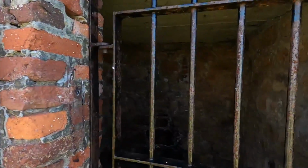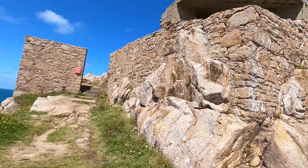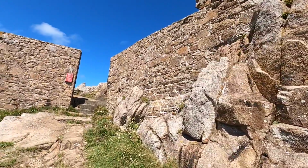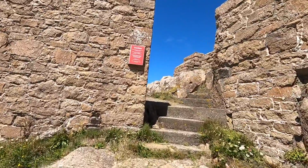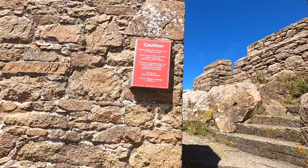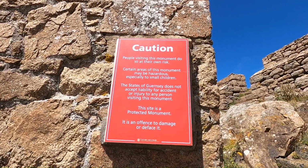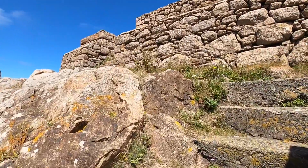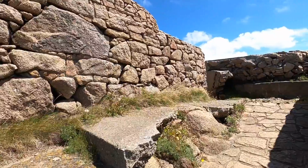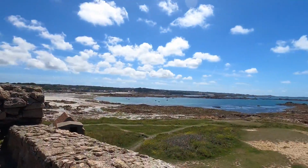There's another door entrance here. Ooh, loads of sea beat around. Good old castle. Caution, people visiting this monument do so at their own risk. Alright mate, no problem. Great view from up here as well. It's absolutely beautiful. Check that out.